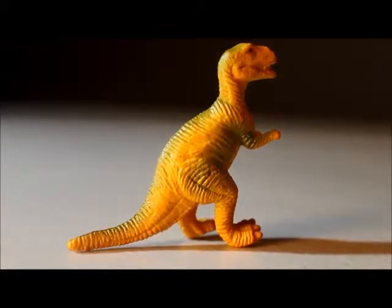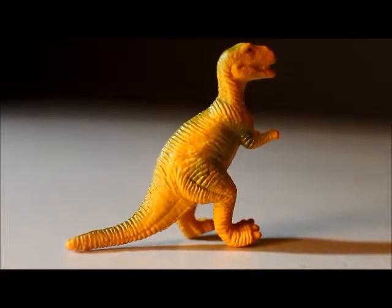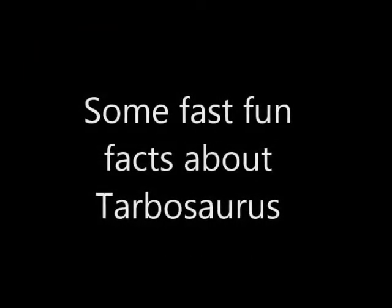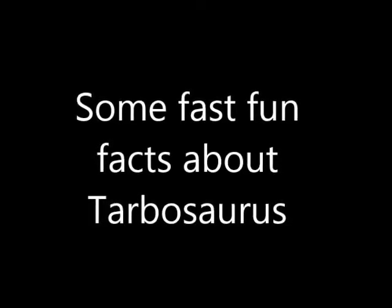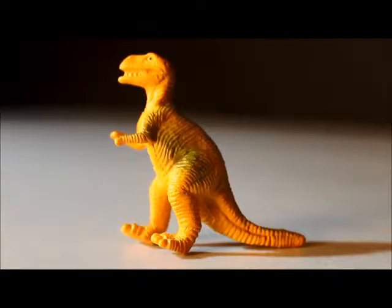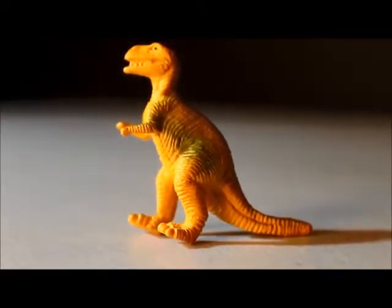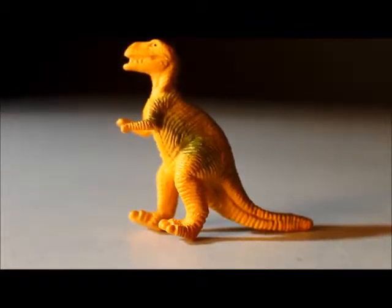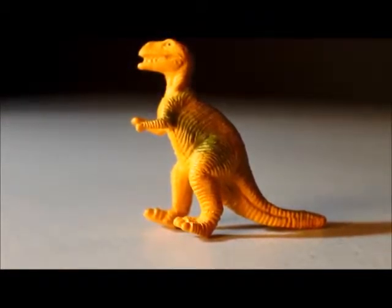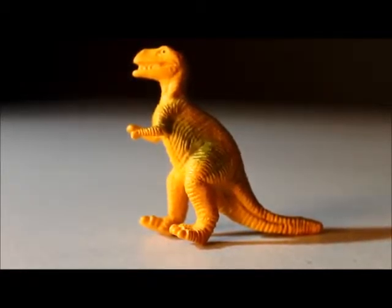Tyrannosaurus fossils were discovered in Mongolia and China. It lived in the late Cretaceous, so that is 65 million years ago. It was 4 meters, 13 feet tall, and 12 meters, 39 feet long. It weighed 6,000 kilograms, moved on two legs, and had no main predators because it was a carnivore. A very ferocious one.